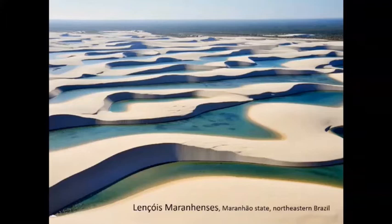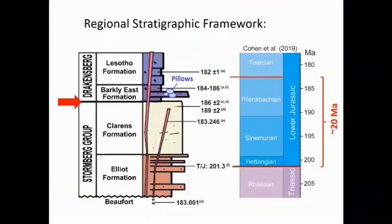Here's a modern analog in Brazil where you have dunes, and in between the dunes you have seawater or lakes. I think it's a bit far from reality, but it's just a nice picture that I wanted to share with you. I'm going to try to move on because I see the time is going on and I'm sharing some of my ideas. So here's where you find the Karoo lava.